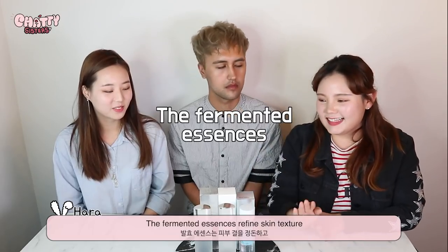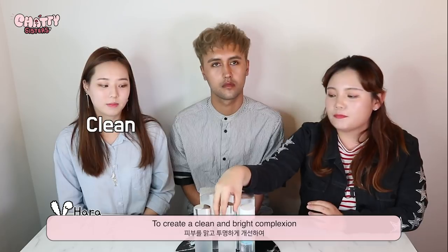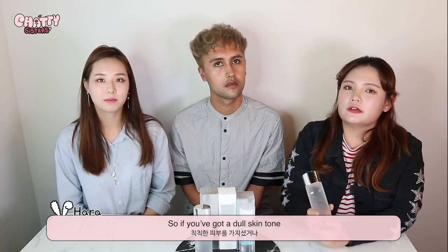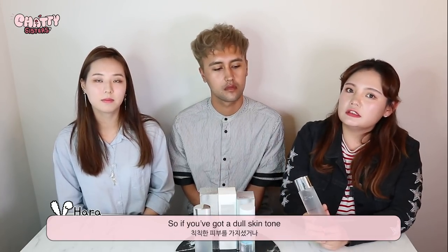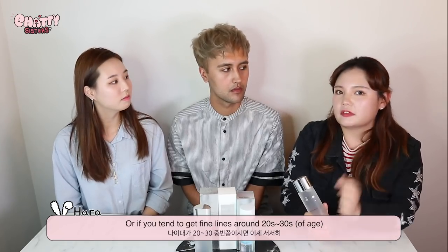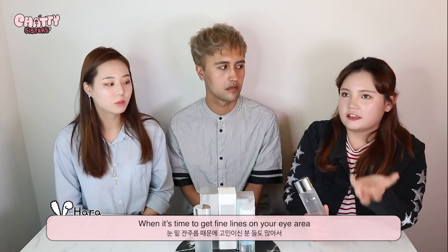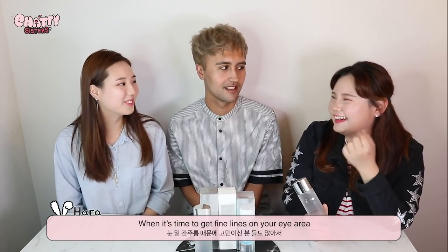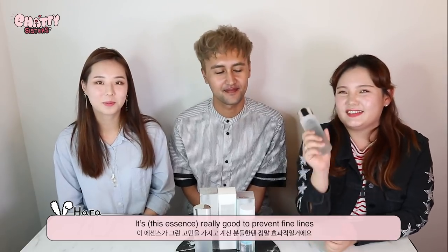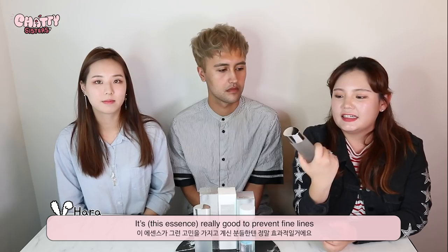And the fermented essence refines skin texture to create a clean and bright complexion. So if you've got dull skin tones, or if you tend to get fine lines around your 20s, 30s, it's a time to get fine lines around the area. So it's really good to prevent fine lines.